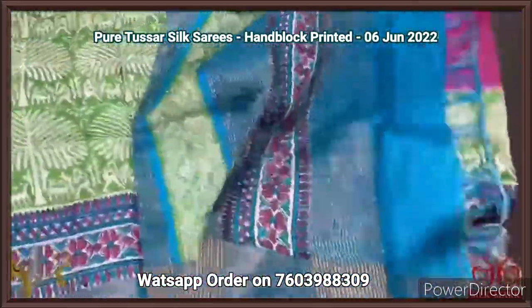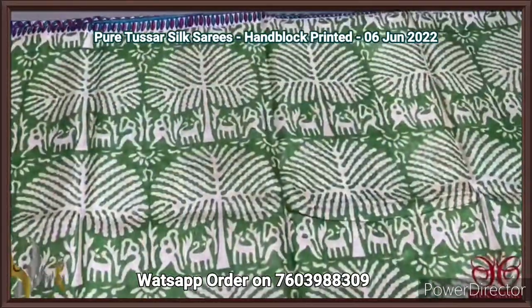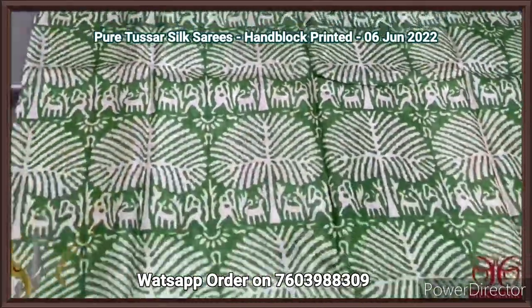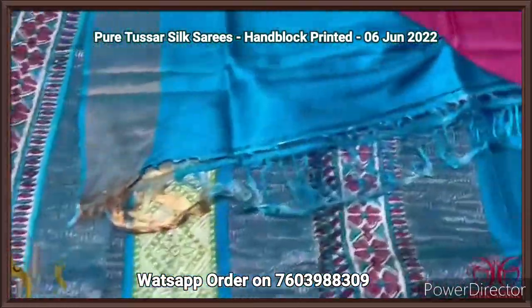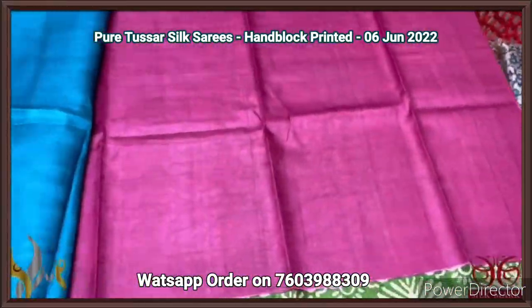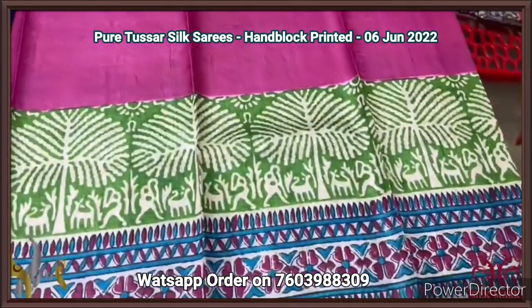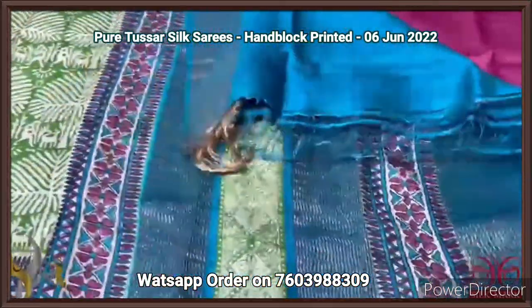Here the saree is a very beautiful green base with very different colors. Half white color is used for the prints. Very different block it is, with the blue combination. The saree has a half and half pattern. The top half is completely printed, and the lower half has a pink part and prints only at the bottom. And the blouse piece here is contrast blue. The pallu has all three colors.